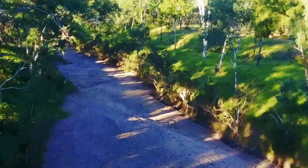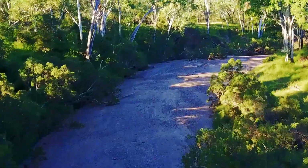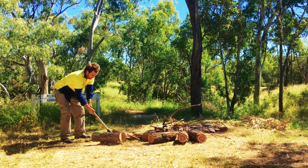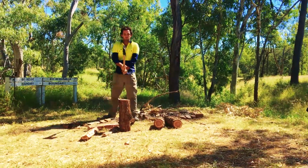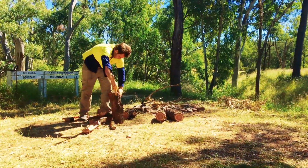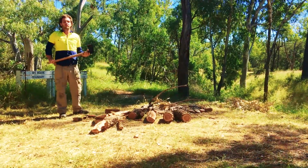There was a lot of dead wood around, so before it got hot, I chopped some up, so we had plenty of firewood. After Kurt chopped that wood, it was time to fossick. We headed down to the creek and started panning.